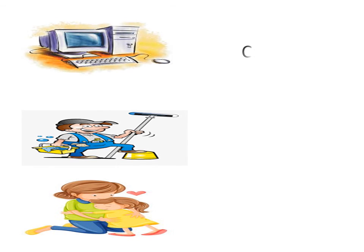Package number 1 is a computer. Repeat after me. Computer. C-O-M-P-U-T-E-R. Computer.